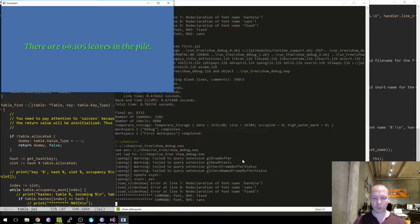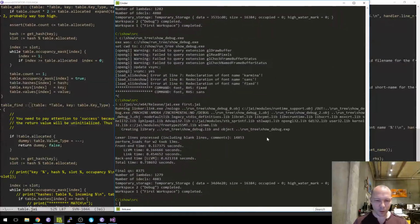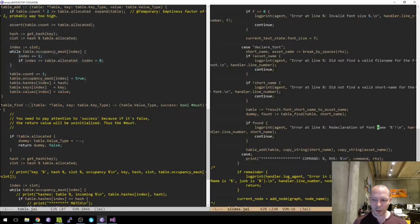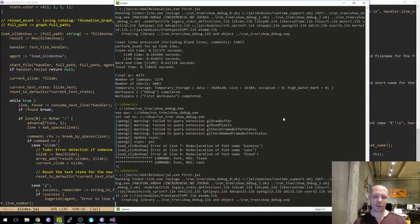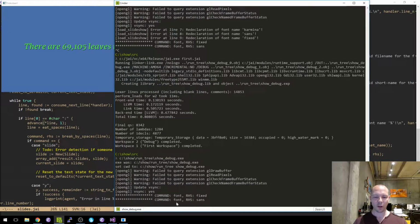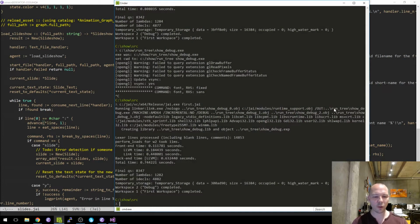So now, what, really? Did that recompile? What? Found. Wait, do I have a global called found? What is, earlier. Oh, the horror of shadowing variables. All right, so that's pretty good. Actually, let's test that.